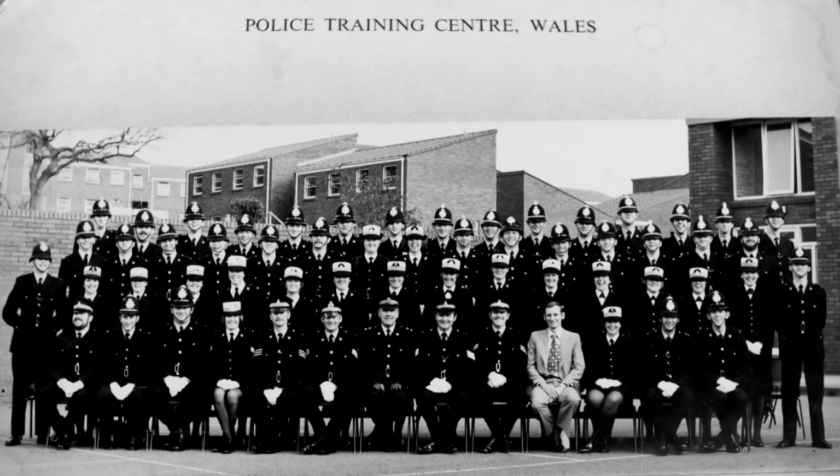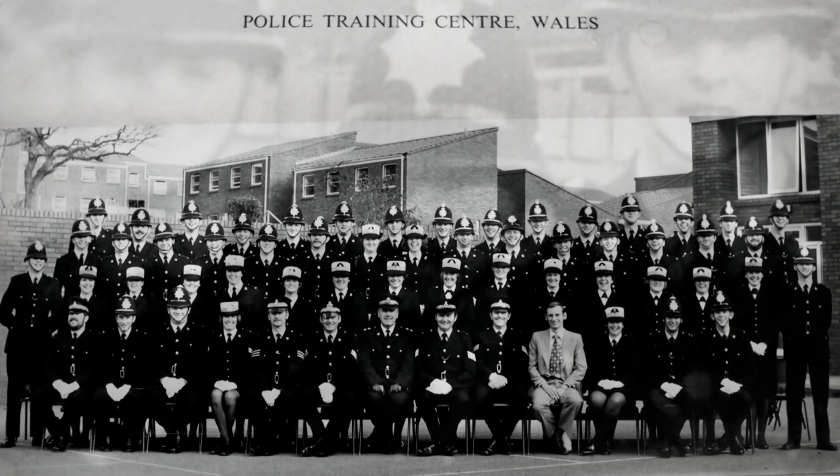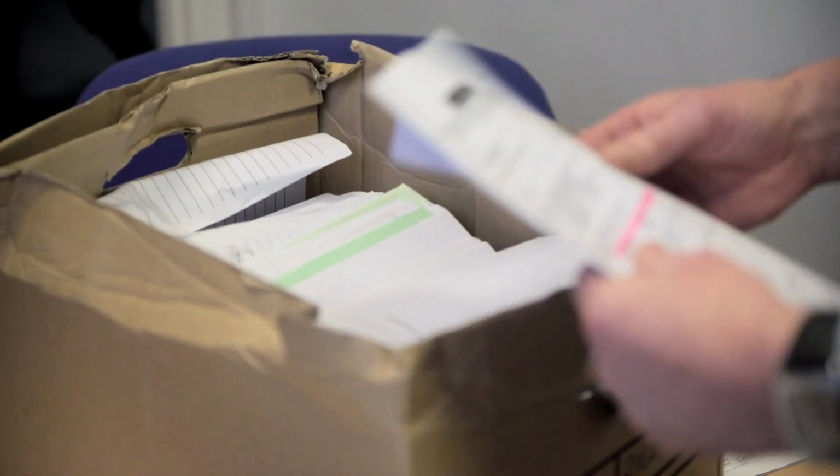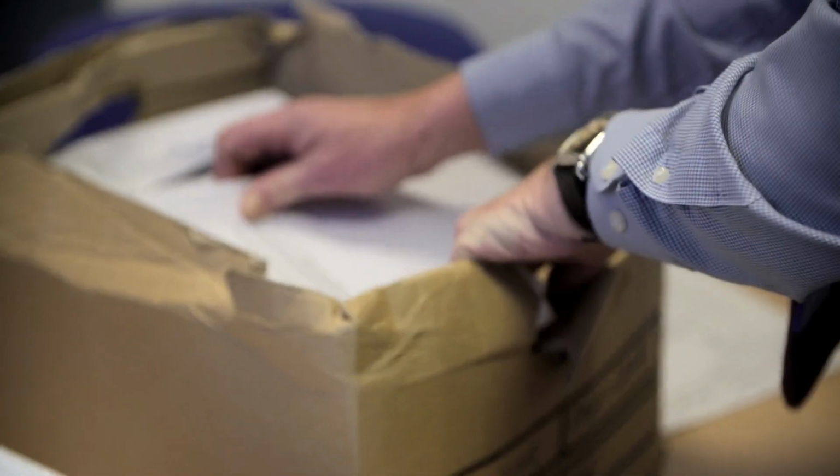I joined the police force in the late 70s. I was enthusiastic to become a policeman. I was in my 20s when I joined. It was something that I wanted to do for a long, long time. I didn't have the confidence to apply for the job. I was in engineering before I became a policeman, but it was something that I wanted to do. I think once you're a policeman, always a policeman. You're a service. You want to serve the public, the community around you, and be helpful as much as you can.